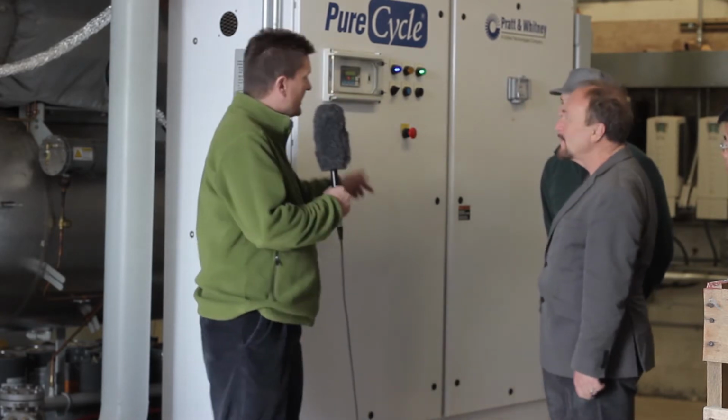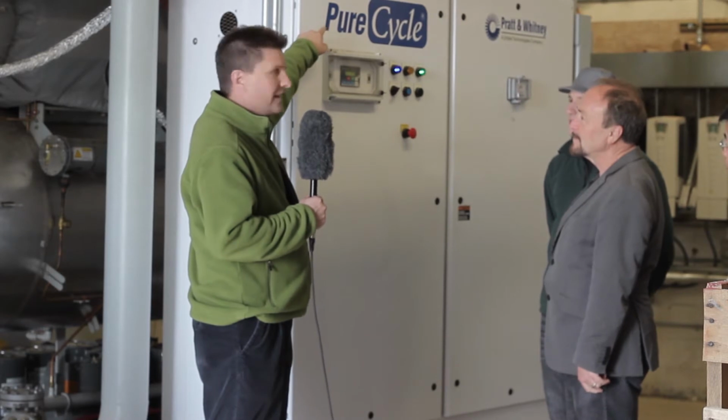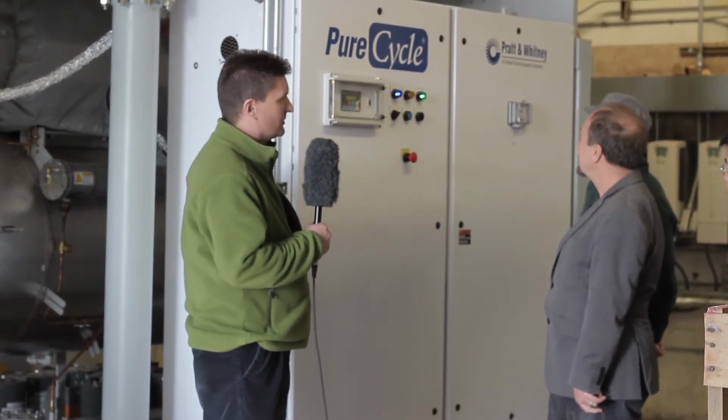This is the main control panel of what you can see is called the Pratt & Whitney Pure Cycle Power Plant.